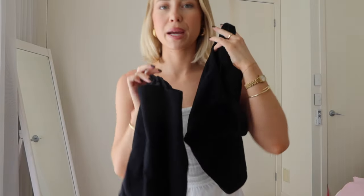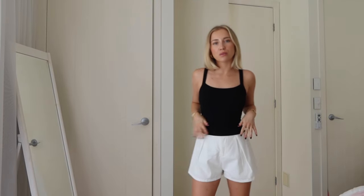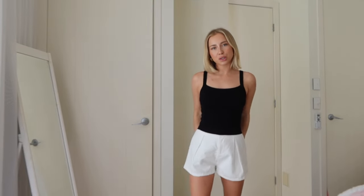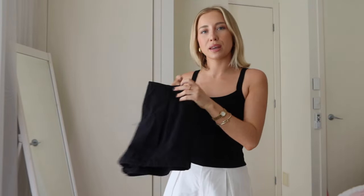I'm gonna put some more of the basic pieces on because I just want to start off with the staples and then we can move into more of the fun dresses. This is what the black tank looks like. Then I just put on this pair of white tailored fit shorts. I also got these in black, but I just thought the white would probably pick up on the camera a little bit better so you guys can see what they look like.